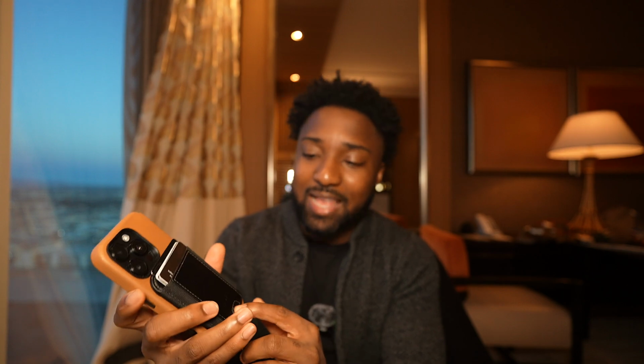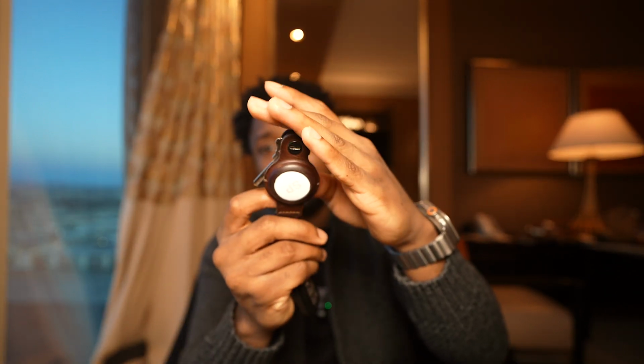You could store as many cards as you want because it has like an elastic. Now in terms of my keys, for right now, for this trip, it's redundant because I just used the room key. I have my regular car keys and I have my house keys, and I have an AirTag attached to it. So it's a little accessory to put the AirTag along with the keys.